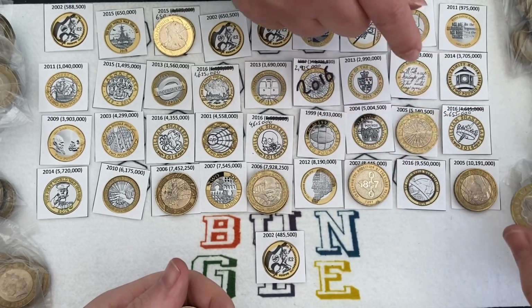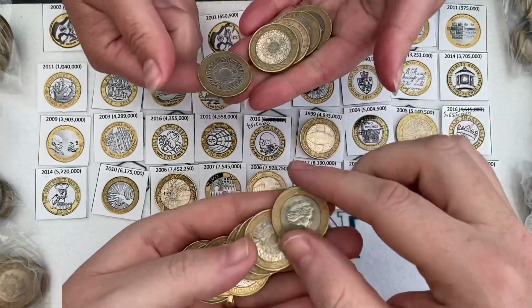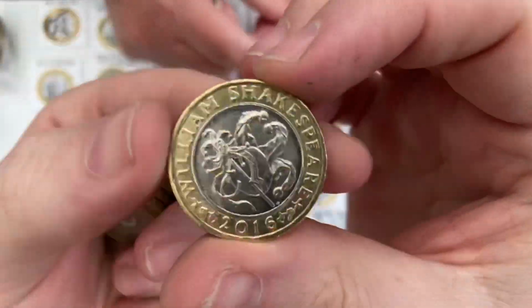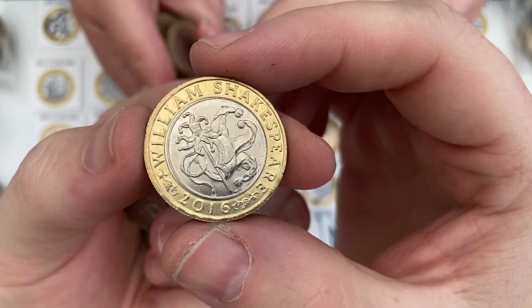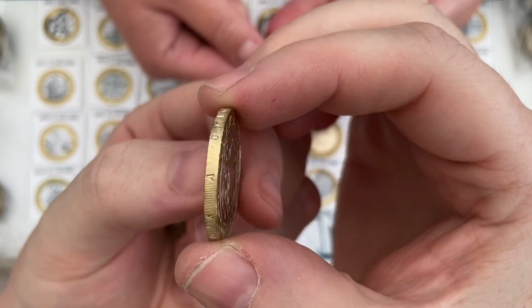Rugby, I expect to see loads of these as well. There we go, 4,933,000. Three commemoratives in this one. So it's our first comedies, and we were getting plagued by these. We've had 50 or 60 or 70 of these over the last few months.